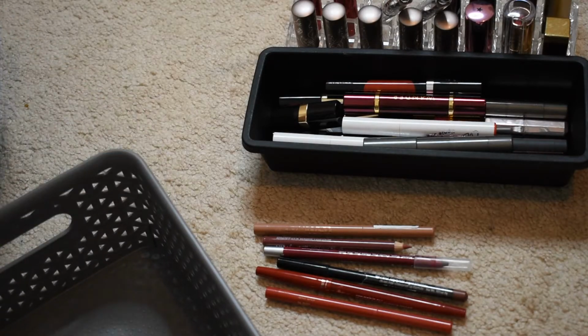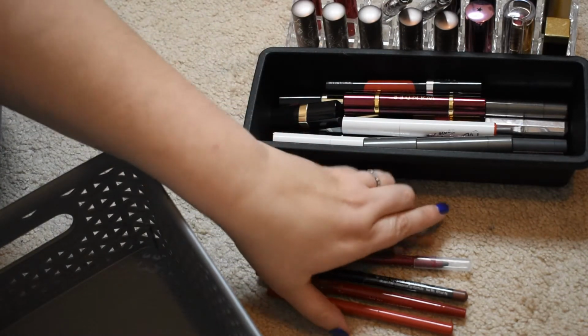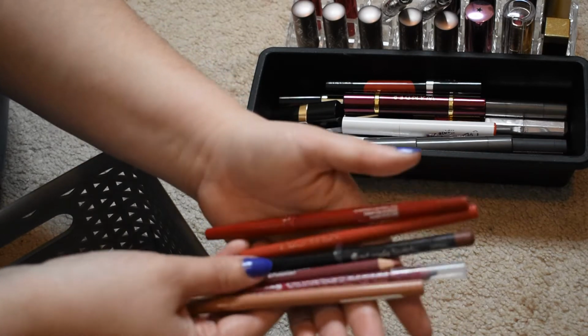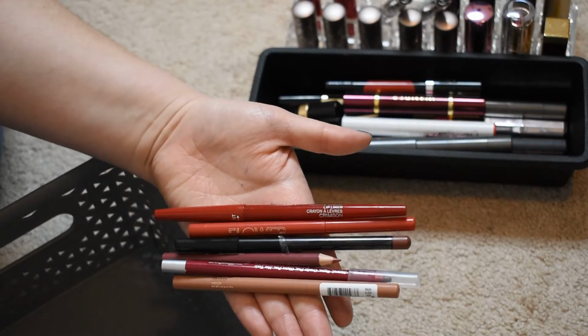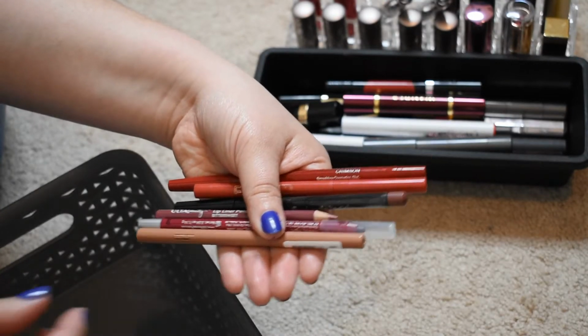Again, we are starting off with lips, and this is going to be lipsticks and lip liners. Now I don't have too many lip liners, and I know probably about 70% of them I'm going to declutter, so let's just get started. Okay, so we are going to start off with lip liners, and it's this little pile here, and I do this every single time, is that I just don't use lip liners. I really don't. I'd rather work with a lipstick that's gonna be easy versus having another step in my makeup routine.